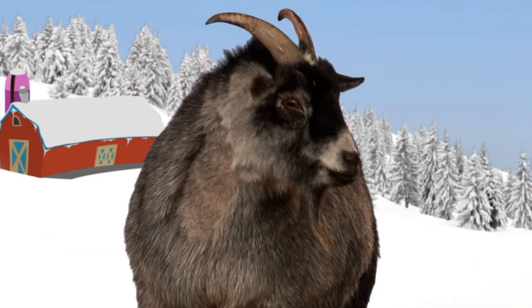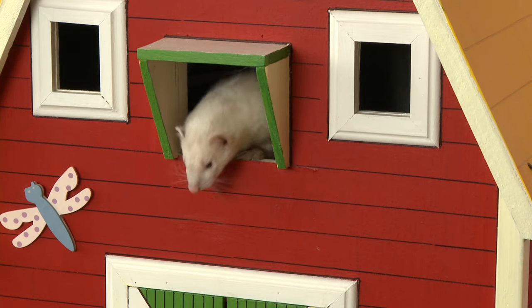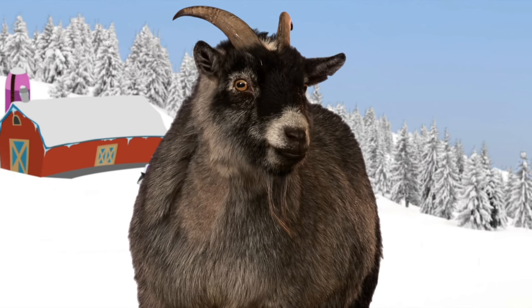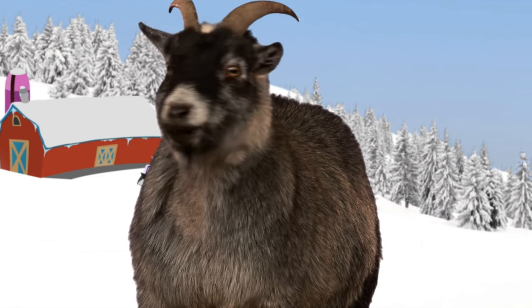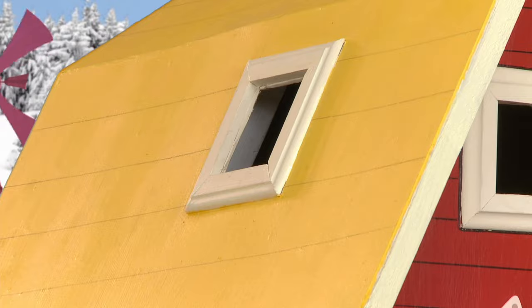Fee-fi-fo-fum. Fiona, what on earth are you doing? I'm speaking giant. Maybe he'll come visit. I do believe that giants only exist in fairy tales, not on farms. All right. Never mind.